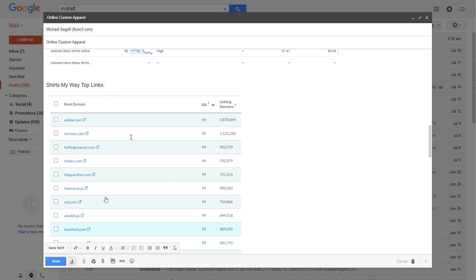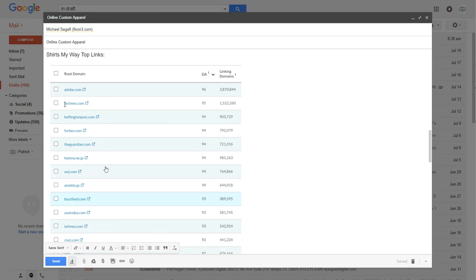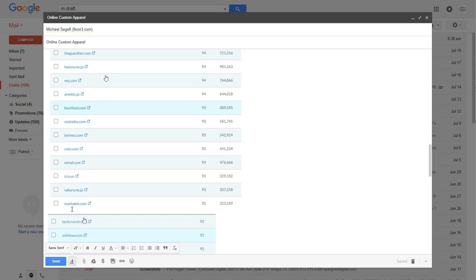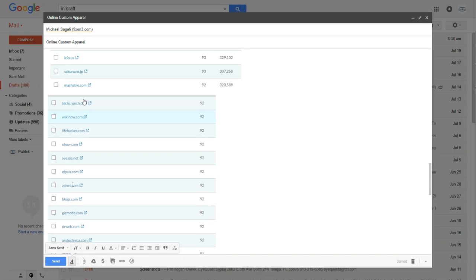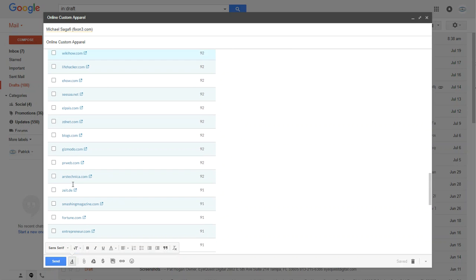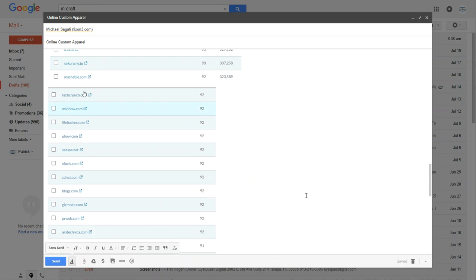And then this is an example. I showed you the Moz report, but this is Shirts My Way's top links, because this is a direct competitor in the shirts category. Obviously, I guess they're not doing suits, but definitely doing exactly what this company's doing. And they have links from the New York Times, the Huffington Post, Forbes, the Guardian, Wall Street Journal, USA Today, LA Times, Mashable is a good site, TechCrunch, Smashing Magazine, Fortune, Entrepreneur.com. It's a tall order to be competing with Shirts My Way.